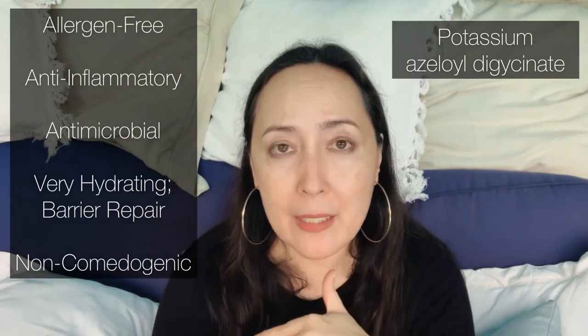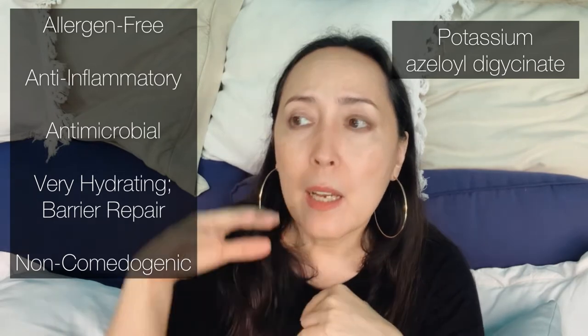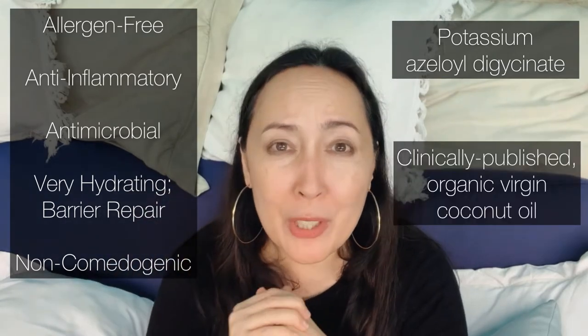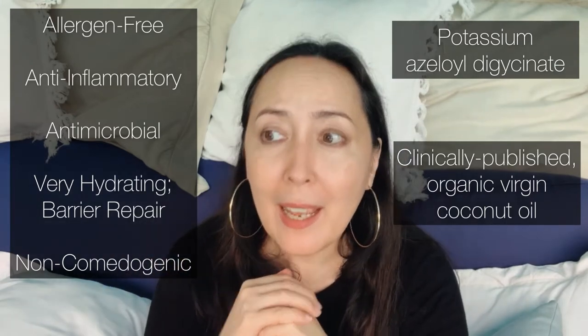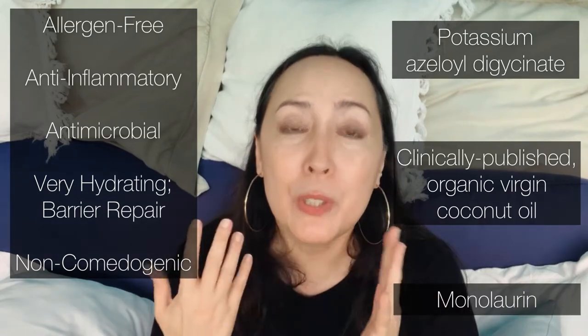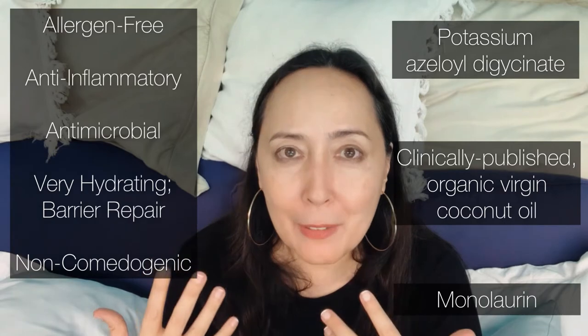So key ingredients in this line are potassium azelaic diglycinate, which is related to azelaic acid, to help as an anti-cathelicidin, as well as virgin coconut oil to help again as an anti-inflammatory, to provide a certain level of barrier repair and to help soothe the skin, and also monolaurin, which is a broad spectrum antimicrobial and an anti-inflammatory.